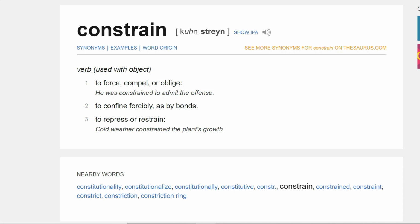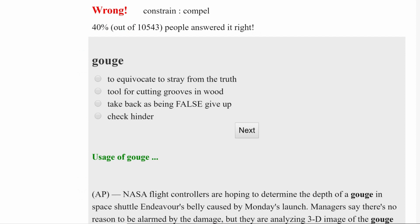You can know a word, maybe even know its secondary definition, but if you don't know all of its main 3 or 4 definitions, you don't fully know the word, and so you might get it wrong in the GRE. It's always good to know the secondary or tertiary definitions of a word. Okay, let's do 5 more.